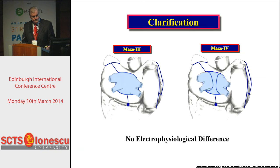With a Maze 4, you accomplish that same box, but you have to do so by first putting on clamps and isolating the pulmonary veins as pairs, and then connecting with the roof and floor lesion. But that ends up giving you exactly the same electrophysiologic operation as the Maze 3.